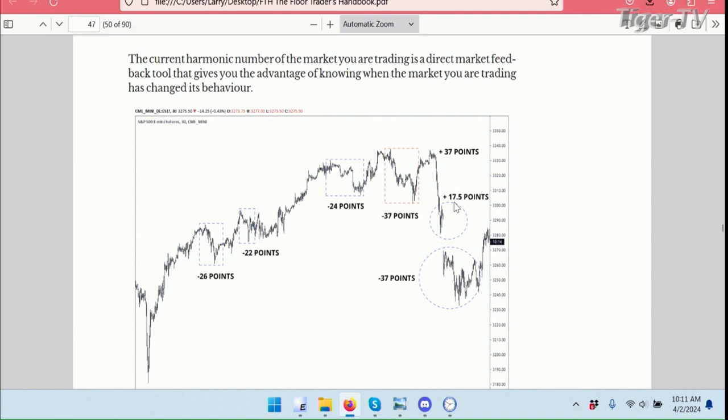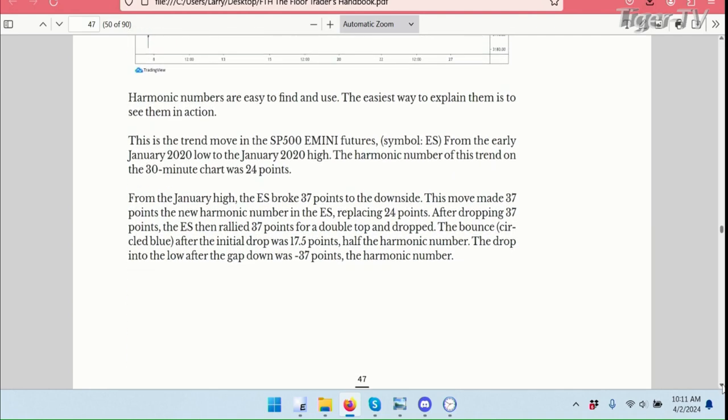The harmonic numbers are numbers that repeat over and over again. You'll notice 26, 22, 24, 37, all these. If you take 24, multiply it times 1.618, you get 37. One half of 37 is 17. So what you want to do is line these up, so when the patterns line up at the same time, it gives you a place to be a buyer or seller. That's the whole key to this.